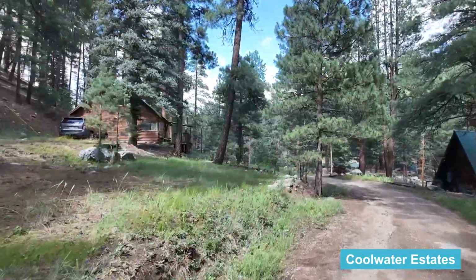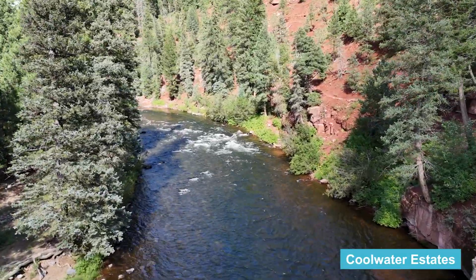Granted, if you really love being on the water, this subdivision is one to really put on the list for you. Keep in mind, there's not a lot of homes in this subdivision, so there might be one pop up every now and then. And as desirable as living on the water is, it might be tricky to find somebody that really wants to sell. So every now and then one pops up, but not a huge subdivision.